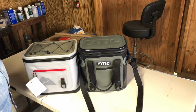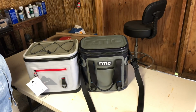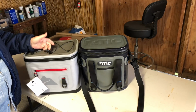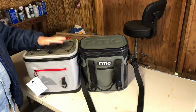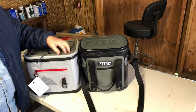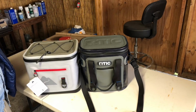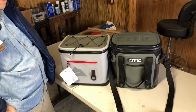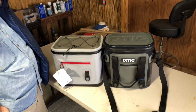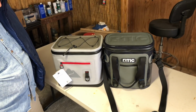Might be. Now, is it better for double the price? That's 120 bucks versus 60 bucks, and a little bit better straps and stuff on the Arctic. But as far as you're talking about maybe 6 hours difference. This would stay cooler 6 hours longer than this one. Yeah, maybe. I'm gonna do some more testing on them, but I think even on this test, 8 days in cold conditions, granted not in the blazing hot sun, that clearly had some ice left in it. I think it's a pretty cool test.